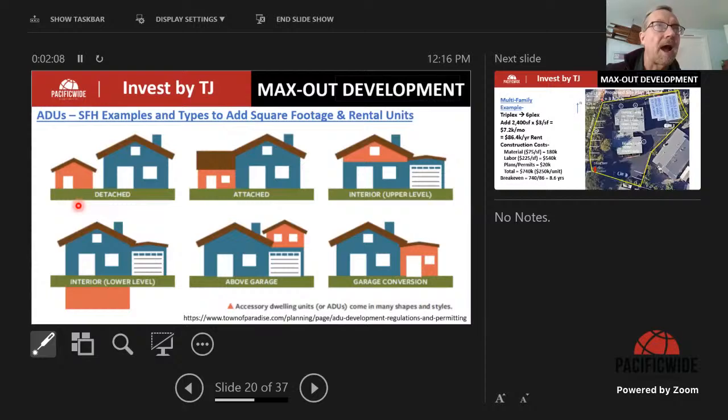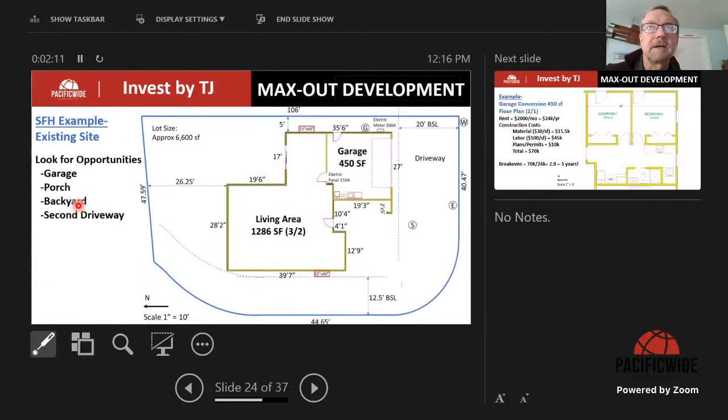And look for those opportunities. Here's an example of a site. Look at your property. Look at opportunities for doing a garage conversion or a porch or a large backyard area. This is a corner lot, so you can actually do a driveway here. In the front is the existing, and then you can put an extra driveway in the back. So there are all kinds of opportunities with your existing properties if you already own one, and that is another really tried and true way to increase the value of your home and property. That's what we talked about last week, so I just want to reiterate it.